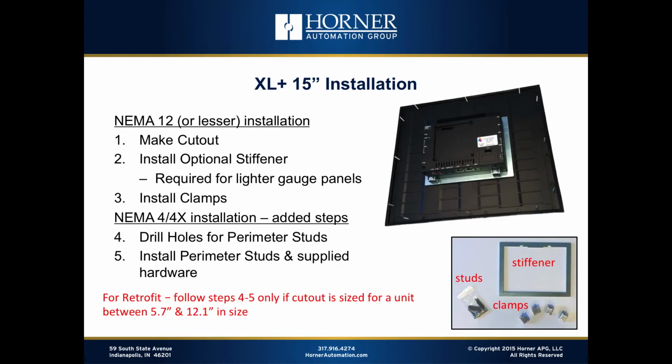Let's take a look at the installation procedure. How does that actually work? Well, let's say we've got an application where it's just NEMA 12 as far as the type rating. So that's strictly oil tight, no washdown here. And we've got a fresh panel, no existing holes. Okay, we start out in step 1 by making the cutout to the appropriate size as per the information that comes with the XL Plus. And remember, there's a template that comes in the box that'll help you size up that cutout.